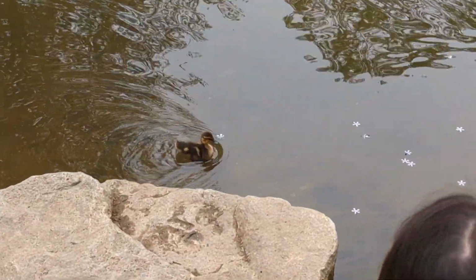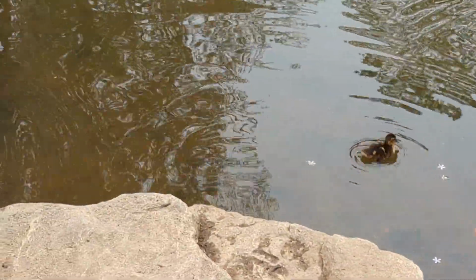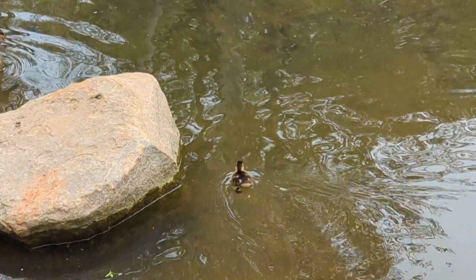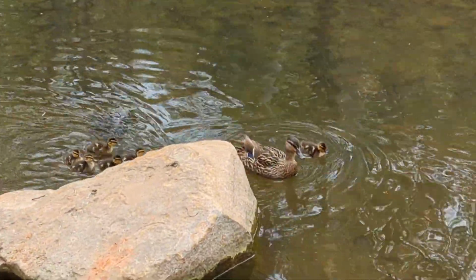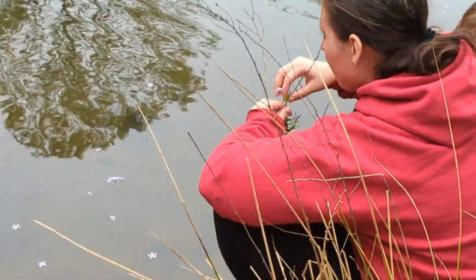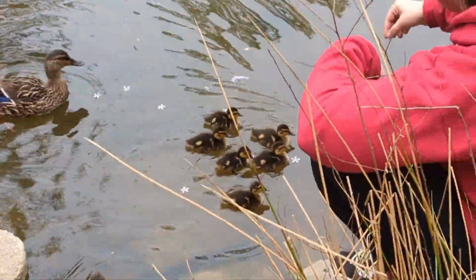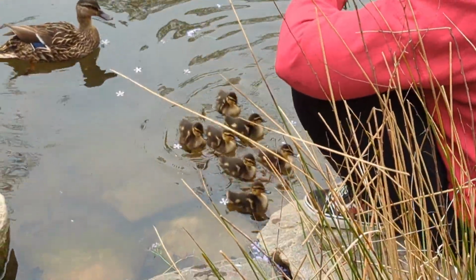Oh, he's coming right over to you guys. Don't touch him. She's like, I gotta save her. She's not listening. She's like, I'm coming, mama. I'm coming. I'm listening. Don't ground me. Oh, there's a turtle there, guys. We're watching the babies here. Oh, my goodness. The baby duck. Oh, they're going right to you. Oh my goodness.